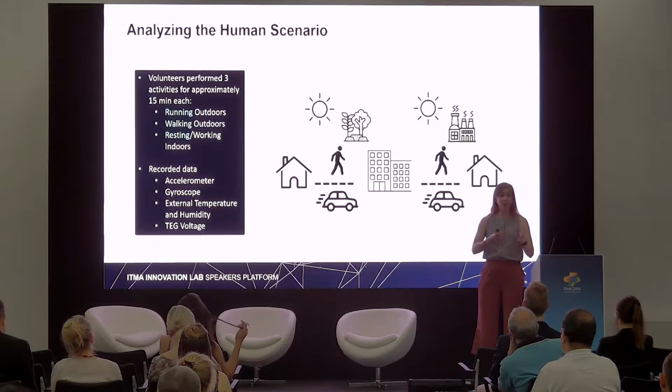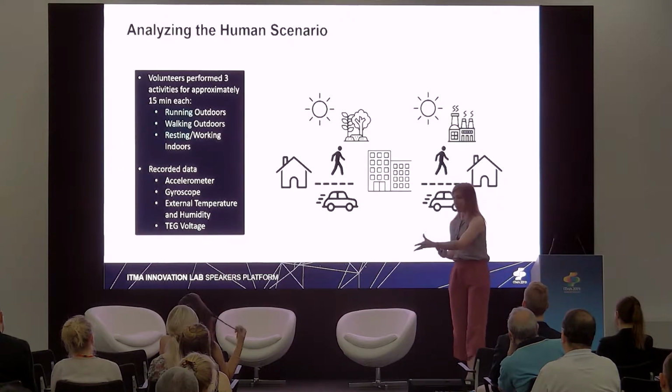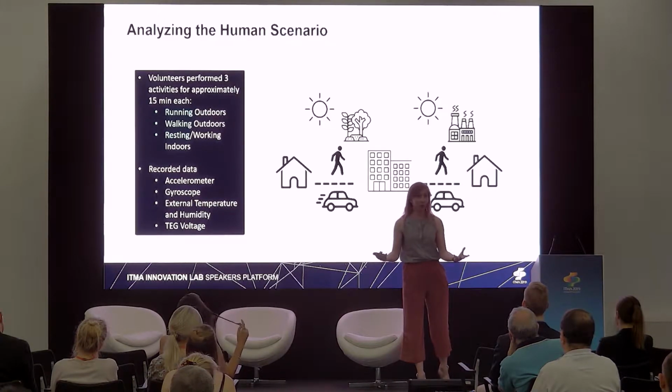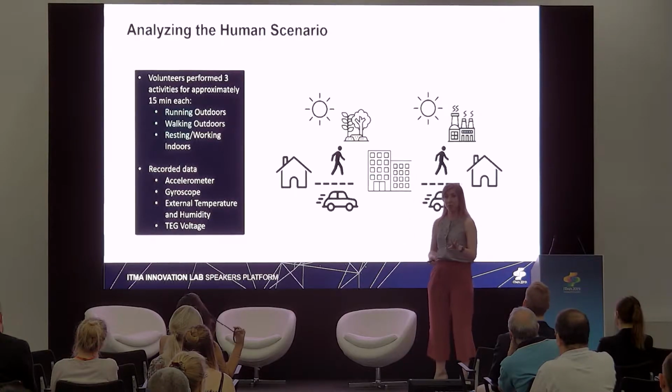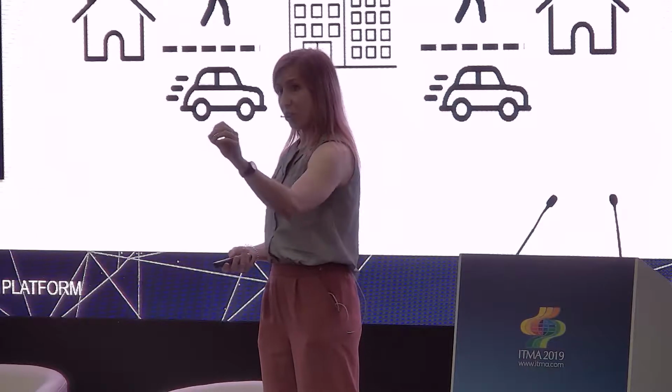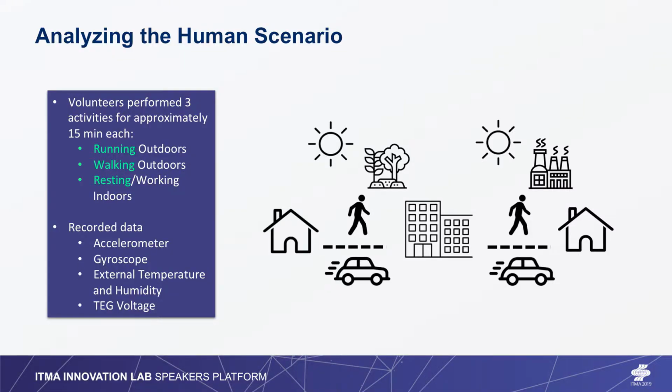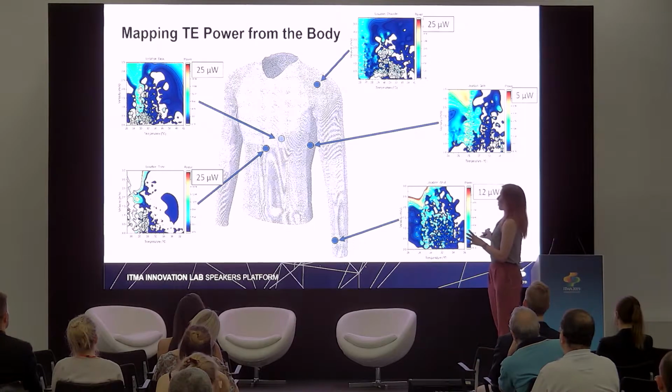Well, we had a series of activities: running, walking, resting, in either indoors or outdoors. Now, while participants of our study were doing this, we were monitoring several things at each location of the thermoelectric devices. One was movement, with the accelerometer and gyroscope. We monitored external temperature and humidity, as humidity does play, again, a significant factor in how our body responds to the temperature. And last, we also monitored how much power we were actually generating. Let me take a look and explain what we're looking at.